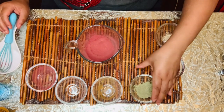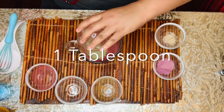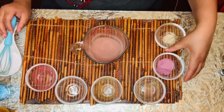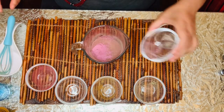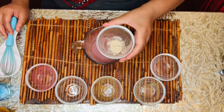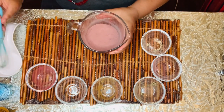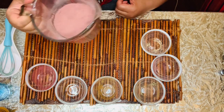Okay, and next we have neem. Pour that in there. One tablespoon of rose. And 1 teaspoon of amla. And there we go. Quite a change in color, but you can still see that hibiscus is king, okay?